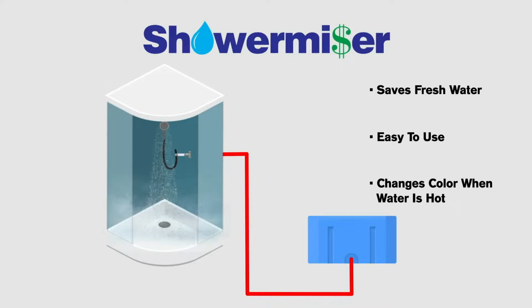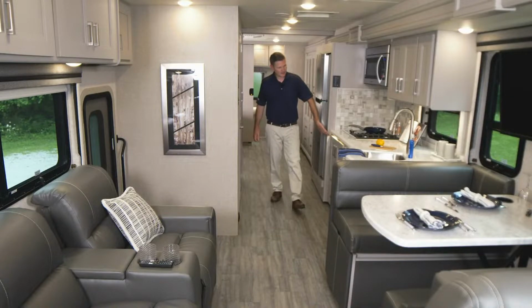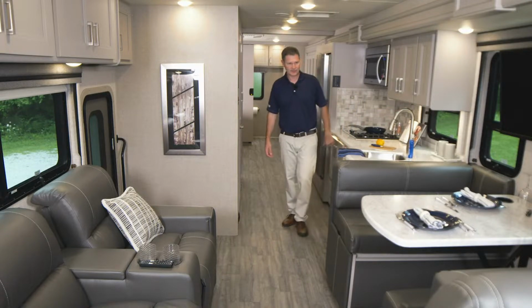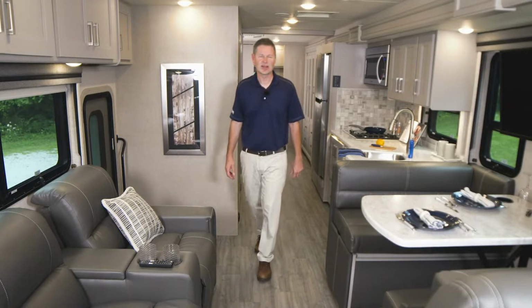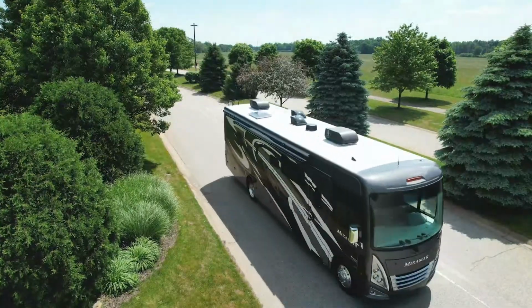You do have the controls back there. You can go ahead and set them. You have nice under cabinet lighting in the kitchen that you can control right from here. This makes a nice night light for those that are sleeping up front. You know what else I like to do up front? Drive. Love to drive the Miramar. Let's hop in the driver's seat and put the hammer down.